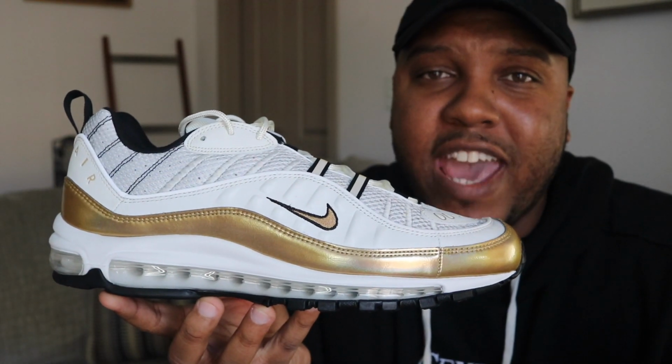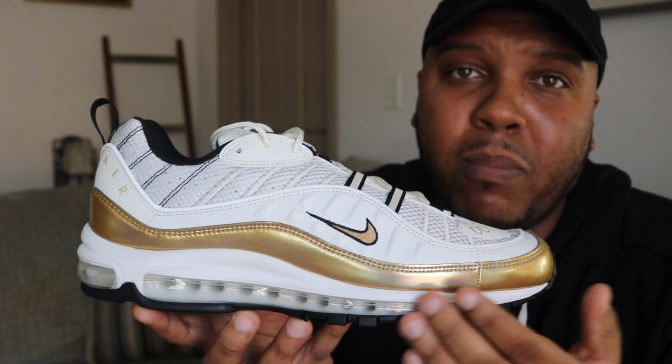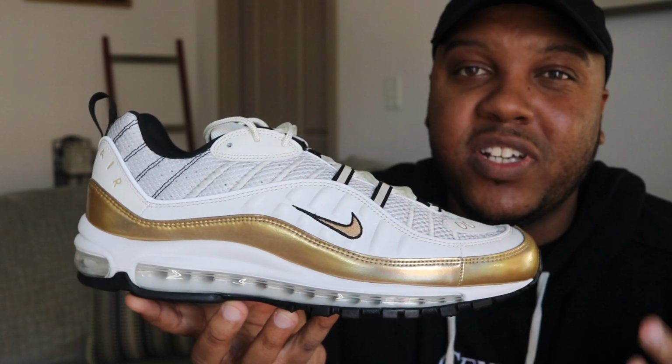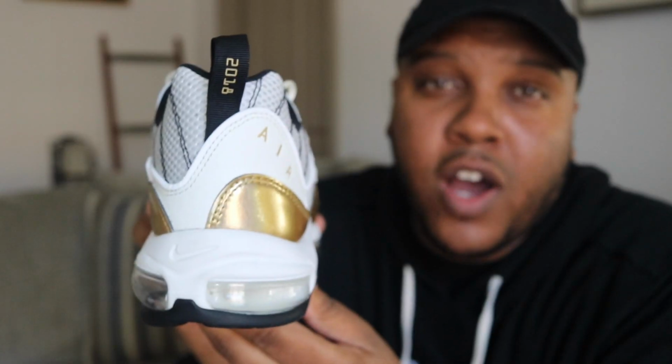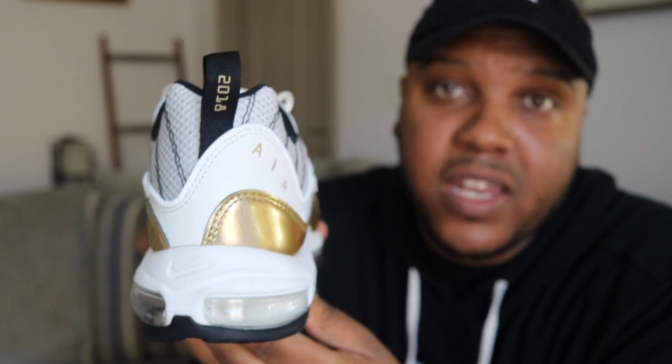Even though it doesn't look bad on this sneaker, I kind of wish Nike would have utilized maybe a gold or a black color inside of the air unit on this sneaker. Just would have been another dope touch to an already fly sneaker. On the off-center pull tab on the rear of the sneaker, they also decided to put 2018 in gold letters.